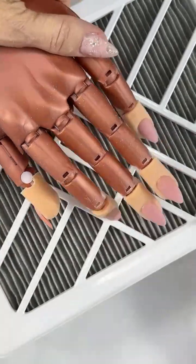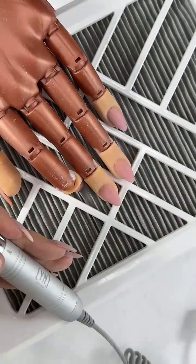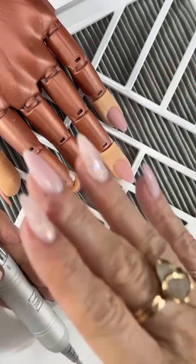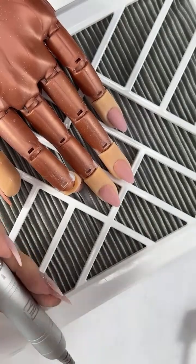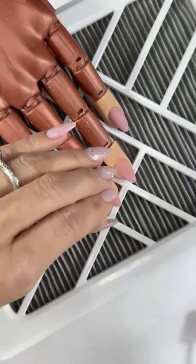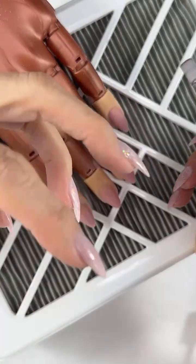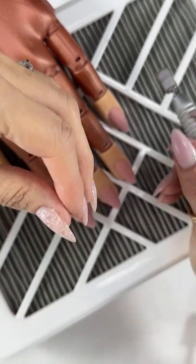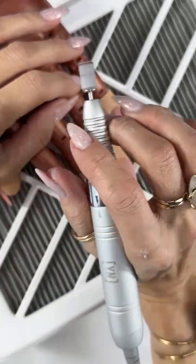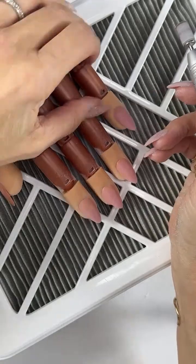I'm going to use this on 9,000 RPMs. This is going to take off just enough to where, like if I'm hand filing, and I'm still going to hand file, but just to really refine. So this is going to take off a little bit more that I wanted to take off. Felt like there were a little thick in spots with my carbide bit, but my carbide bit would take off too much. Does that make sense? So this will take off the perfect amount.